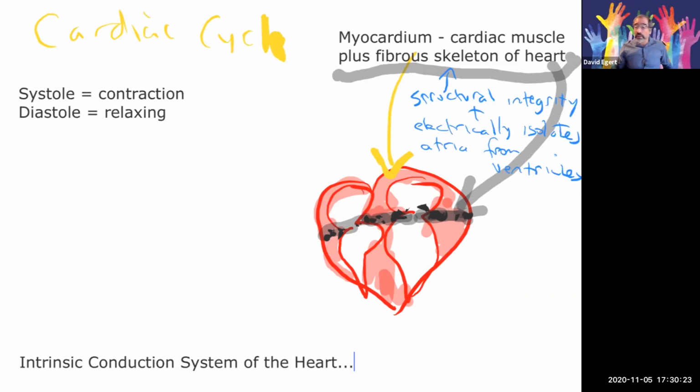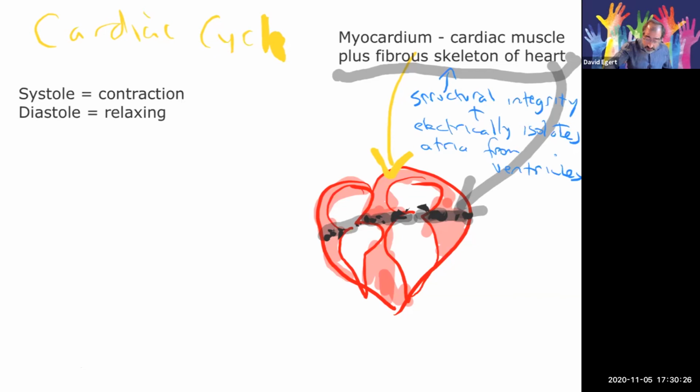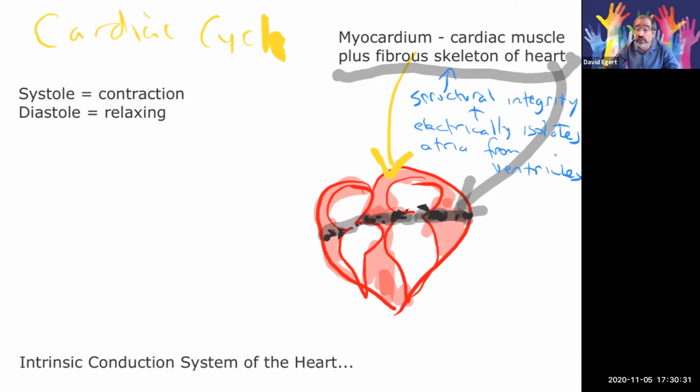The heartbeat is generated wholly within the tissue of the heart itself. It's very different. If you pull somebody's lungs out, the lungs would just sit there. They don't do anything on their own. But the heart keeps beating even without the rest of the body. The sympathetic and parasympathetic nervous system can speed it up or slow it down, but the core heartbeat and contraction of the ventricles and atria is happening purely within the system contained within the heart itself. And that's what we're gonna talk about now.